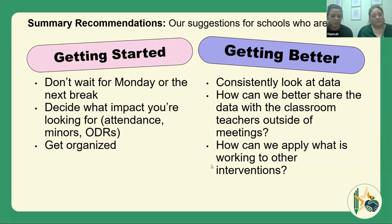Decide what impact you're looking for. For example, attendance, minors, ODRs. What is it that you want to see be impacted by the interventions, and decide that before you get started, because otherwise there will be a lot of feelings. Do we feel like this is working? Do we feel better? Do we feel less annoyed than we did before? When really that data is going to tell you, is it working?